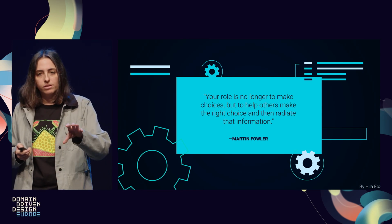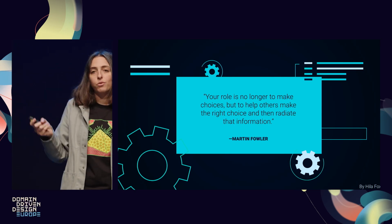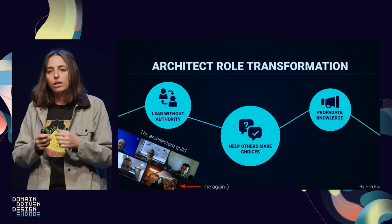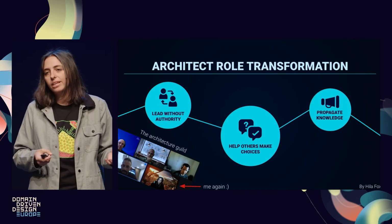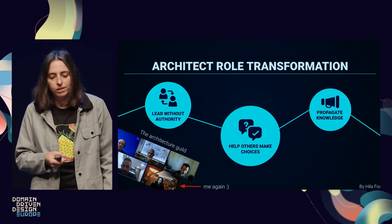Okay? Taking that, the architect's role transformed, okay? So it became a lot more about helping others make the right choices, a lot about propagating knowledge to other people and leading without authority. Because once again, if you're not making the decision, you need people to still take your advice.